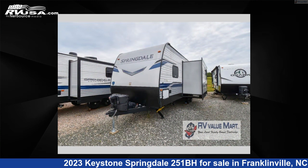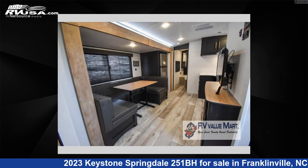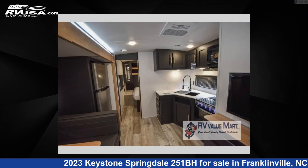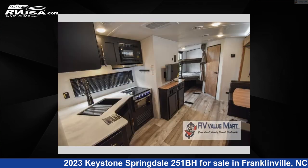This new Keystone is 29 feet 0 inches in length and features a midnight interior, sleeps 8, slideout, and 52 gallons fresh water capacity. The floor plan layout of this travel trailer features bunkhouse, front bedroom, U-shaped dinette.